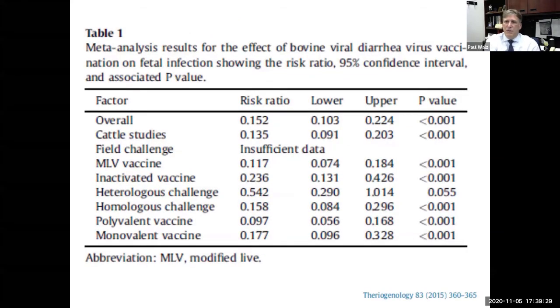But there were some interesting observations, and these observations could only be made because we had a fair number of studies that went into this meta-analysis. When you look at the overall effect, again, the risk ratio is reduced. But when you compare modified live to inactivated containing vaccines, you can see that the reduction in risk is much greater with modified lives than with inactivated. So that's a difference of 0.1 versus 0.2. A reduction of 0.1 is nearly a 10-fold reduction in risk versus a reduction of 0.2, which is a 5-fold reduction in risk. So let's dissect that a little bit.